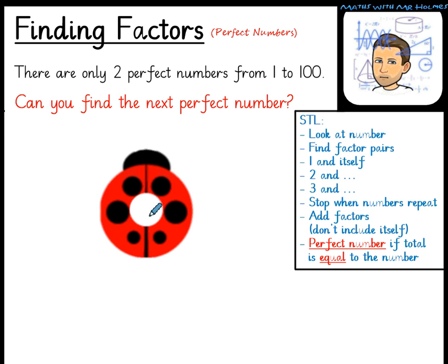Let's try, I'm going to try 32. So we'll look at the number and write it down, and then we'll find its factor pairs, working systematically by starting with 1 and itself. 2 and 1. I definitely know it has a factor of 2 because it's even. Not within my 2 times tables, so there's a few things I could do. I could count in 2s until I get to 32. It'll take a little bit of time.